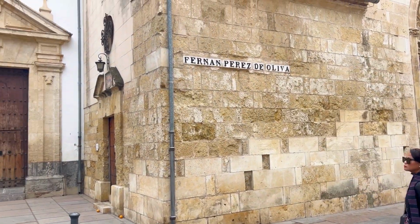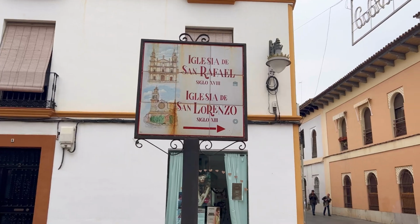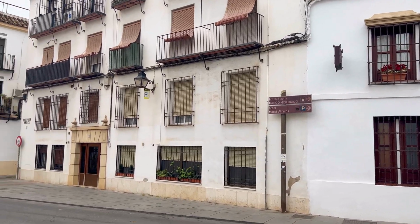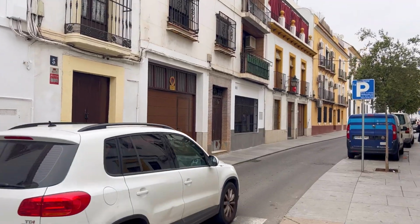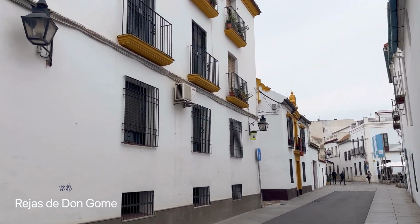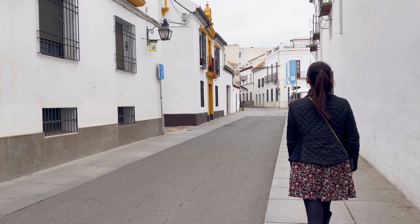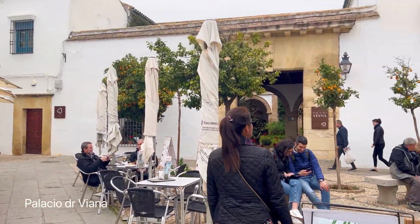Then, leaving the garden, we walked towards the church of San Rafael and San Lorenzo. The city of Córdoba boasts a significant number of churches and religious sites, and while some of them are open to the public free of charge, many others require a nominal fee for entry. In fact, you should be able to pre-book or purchase online passes that will allow you entrance to the medieval churches of the city. And I highly recommend it as these passes are relatively inexpensive.